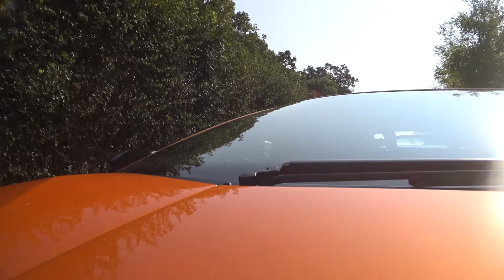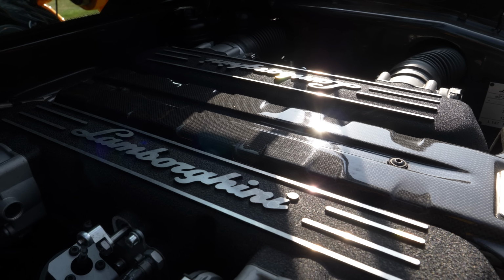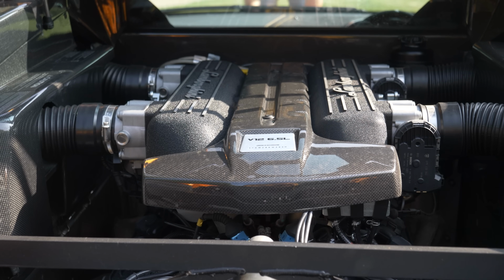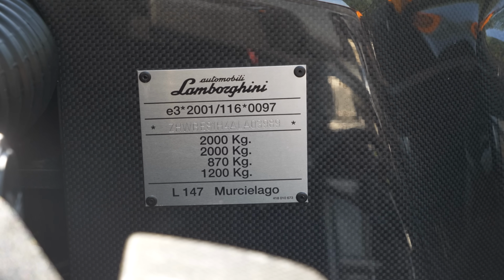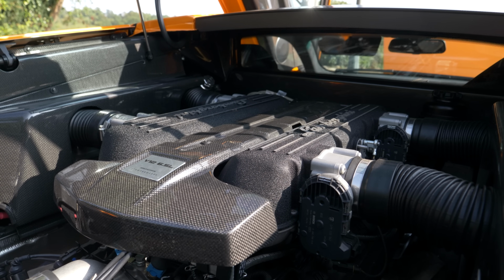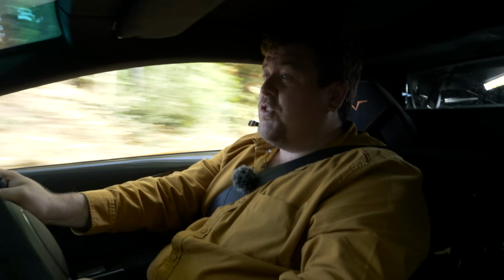Now, a lot of people will say that the Murcielago is the last Lamborghini made before Audi got their meddling hands all over the place. But that's not really strictly true. In fact, by the time this car came out, Audi had already owned Lamborghini for the best part of half a decade. And I've got to say, when you're driving this, it doesn't feel particularly German. Now, I've not gone anywhere near the throttle, but you can tell that this is a car with some pretty serious abilities.